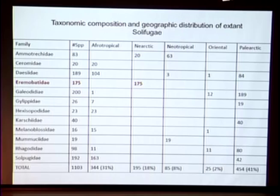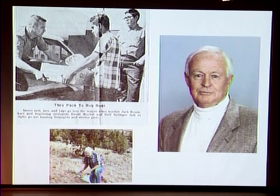And the reason that I first got into the study of camel spiders is because of Jack Brookhart. Jack is one of my research associates in the department. And Jack, as this cutting from a newspaper indicates, has been doing research on these things since the 1960s. He is the world expert on solifugids.